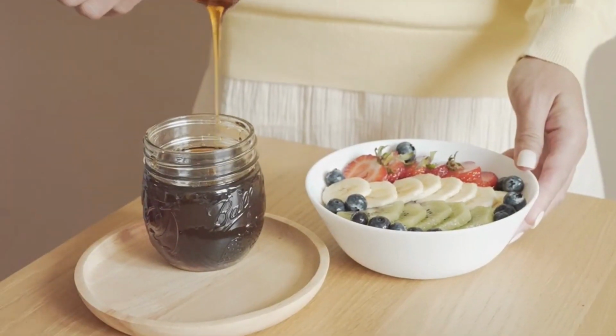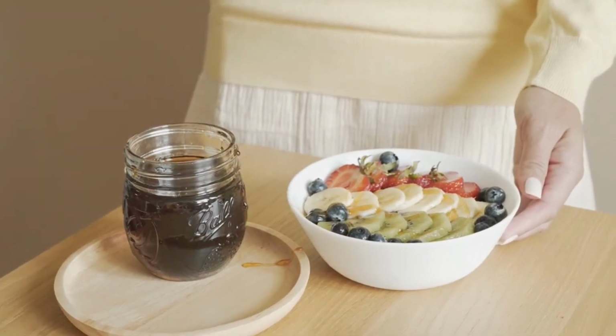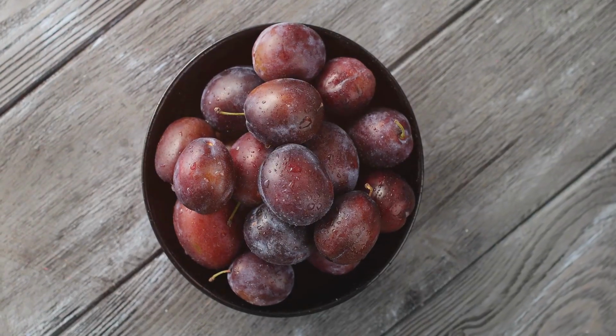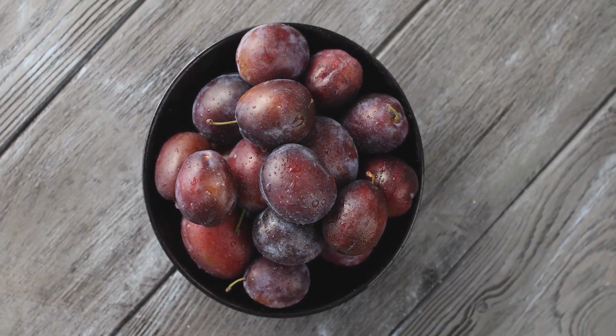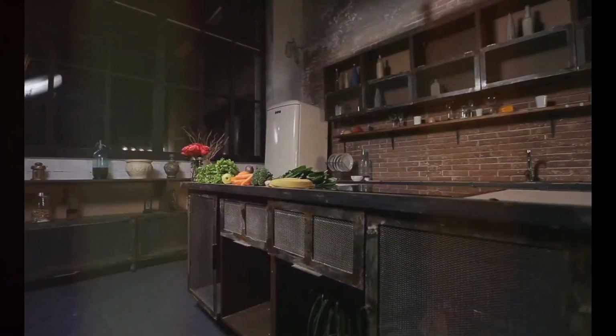The goal is to coat each piece with a thin layer of the honey lime dressing, allowing the flavors to meld and marry. As you toss, the vibrant colors of the fruit will swirl and blend, creating a visually stunning masterpiece.